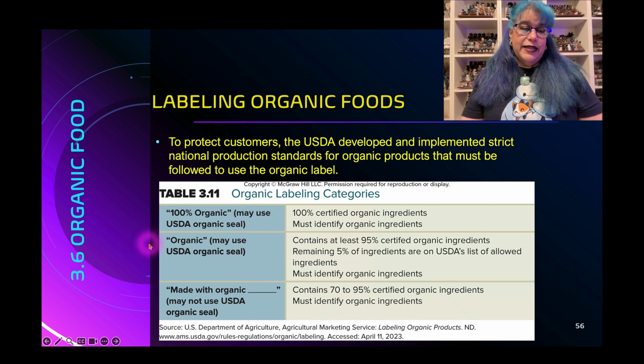You're not going to say it's 100% organic and it's not. If it just has the organic label, you may use the USDA organic seal. And when we say organic in this way, it contains at least 95% certified organic ingredients. The remaining 5% are on the USDA's list of allowed ingredients. And again, I have to identify those organic ingredients.